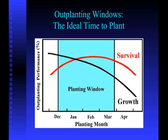And just as you can see from this chart here, the outplanting performance, the red curve, survival, or the black curve, growth after outplanting, do better the earlier in that planting window you go. The planting window will vary a little bit depending on the local climate where you are, but generally you try and plant when the amount of atmospheric stress is low, it's not hot and windy, and the soil moisture is ideal. So one of the things you want to think about on your site is when's the best time to plant? When is the outplanting window?